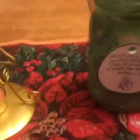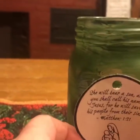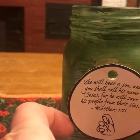And then I have these little candle mason jars a friend made last year that I love. They have the scriptures, Matthew 1:21, that talk about the birth of Jesus. Yeah. This one is Luke 2:14. And my favorite color blue. And your favorite color blue.